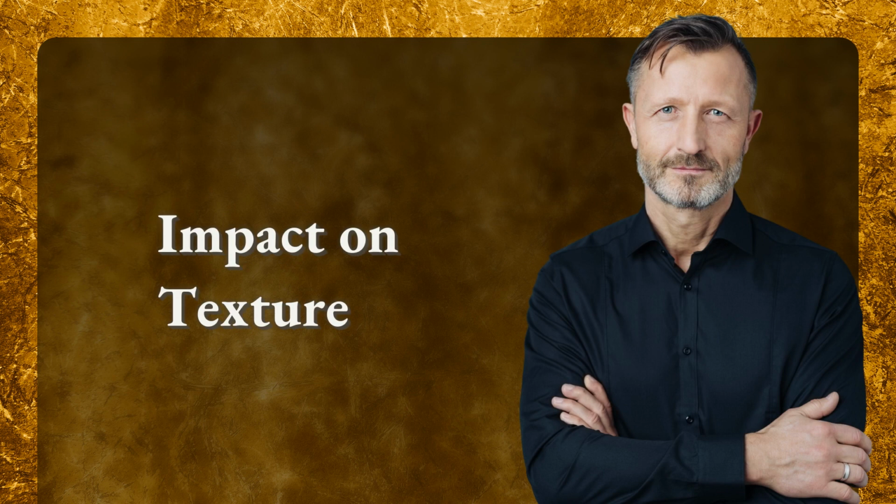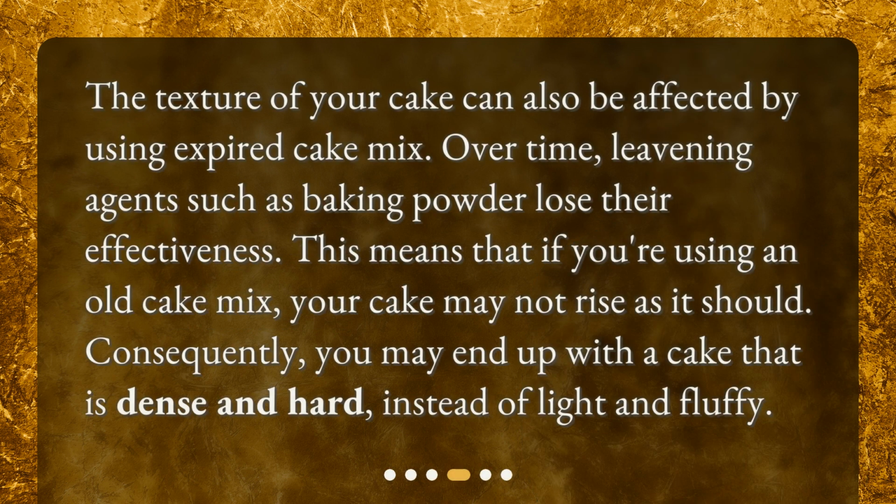Impact on texture. The texture of your cake can also be affected by using expired cake mix. Over time, leavening agents such as baking powder lose their effectiveness. This means that if you're using an old cake mix, your cake may not rise as it should. Consequently, you may end up with a cake that is dense and hard, instead of light and fluffy.